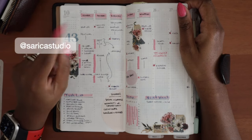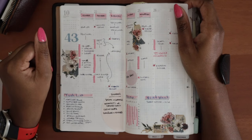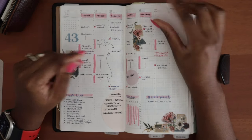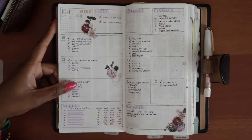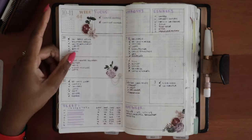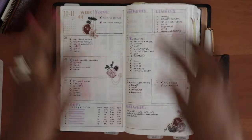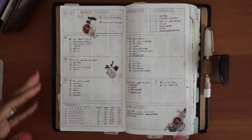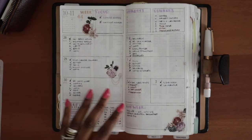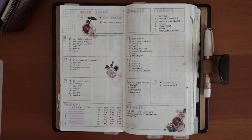And it was a video all about, I think she was suggesting different monthly spreads. And in the video where she showed different monthly spreads, she actually showed kind of like grids that she set up along the page. And that just appealed to me for whatever reason. There were boxes all around the page. Definitely check out her video if you want to see how she used this kind of layout for a monthly. But I was trying to think of how I could use it for a weekly.